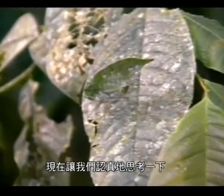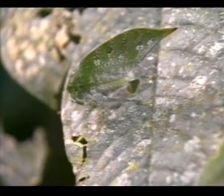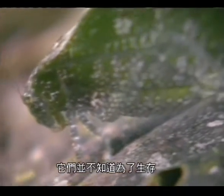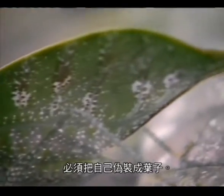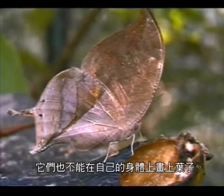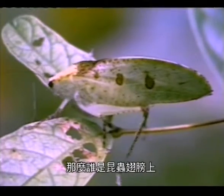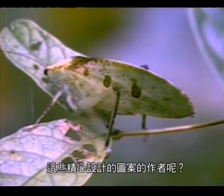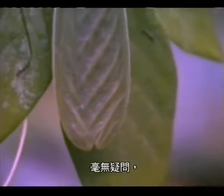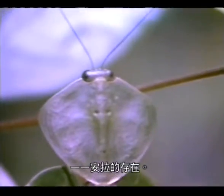Let us now consider the design of the camouflage on these animals. These insects possess no power of thought. They do not know they have to disguise themselves as leaves in order to survive. And even if they did, they could not draw a leaf on their bodies. So who is the author of the consciously planned designs on the insects' wings? There is no doubt that the designs are proof of the Creator who brought the insects into being.